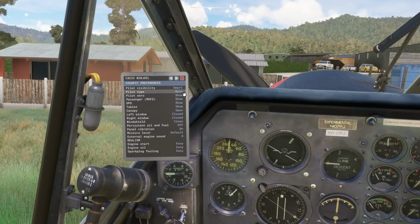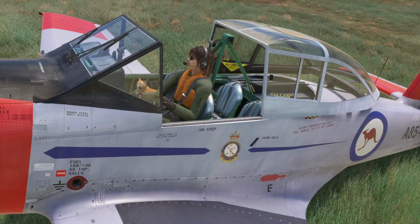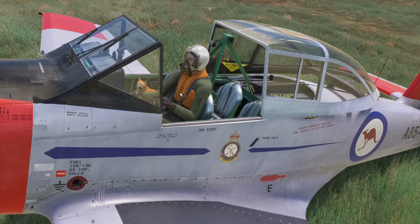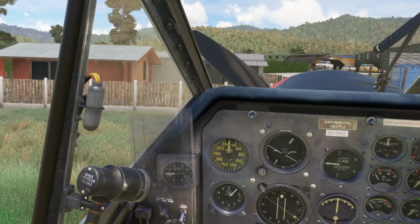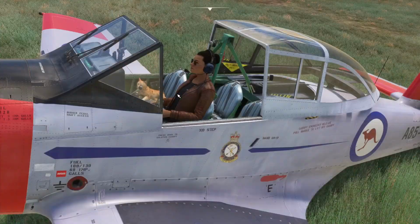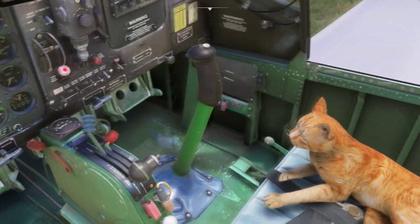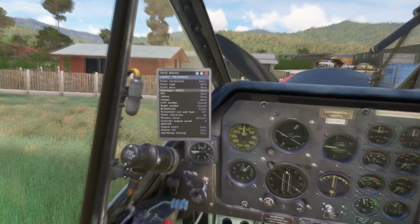Okay, so pilot options, we have male. We have female. She's a bit of a straggly Sheila. We have RAAF trainee, so with a helmet on. And we have the MSFS default pilot you have chosen. Your co-pilot, I believe, is always an MSFS one. You can hide them in the interior. You can have exterior only, and you can show them. So Captain Whiskers can join us in his rightful place.